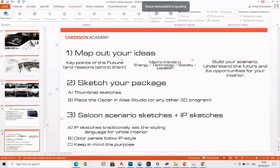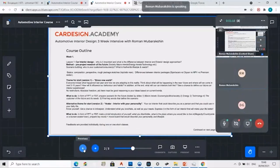Anyway, the topics of the project you have received in the PDF, so you can think about which topic of the project you would like to work on. It's either about your personality, or about, let's say, Brave New World, the next biggest thing that is coming. You can think about some post-apocalyptic scenario if you want. So basically, there are two themes. The first one is Brave New World. Here we have to hypothesize what will be the biggest thing that is coming in the next 10 years, a period of time from 2020 until 2030.